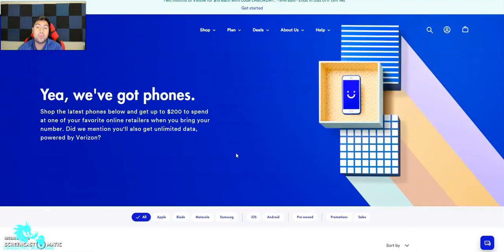Me, usually when I travel, I do use Visible. They have gotten a lot better, especially I would say if you have a 5G phone, it's a lot faster than if you don't, just because you're not prioritized in the network since you basically got prepaid. So overall, I think it's a good deal.